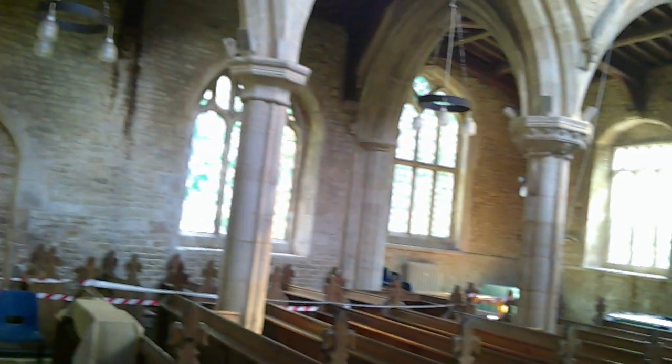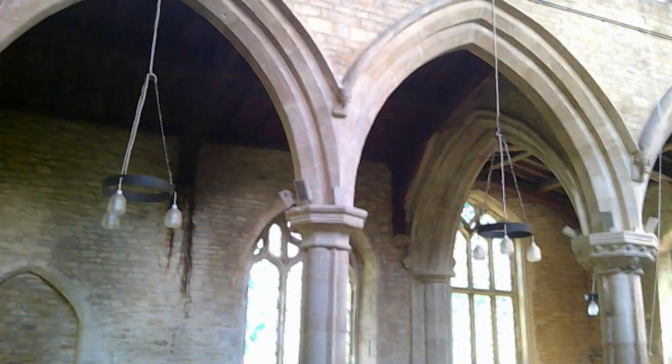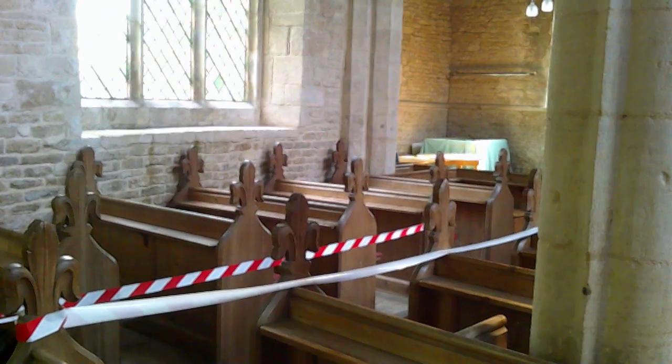We can't go into the north aisle here. You can see it's blocked off because the roof is a little bit fragile. It's a shame. In the Victorian restoration, they put these pews in with these sort of fleur-de-lis style poppy heads. Now, this is one of the great things here. Look at that. That is a corbel, and you can see you've got this grotesque creature. This one's even more grotesque because of the water ingress, and then there's one on the end there.